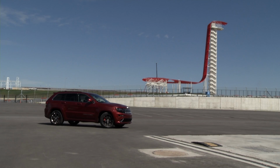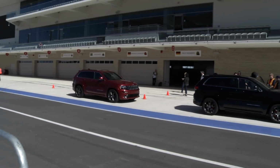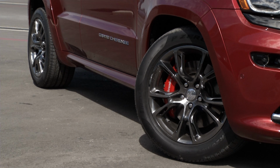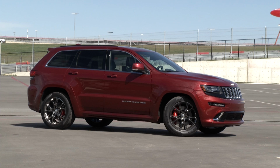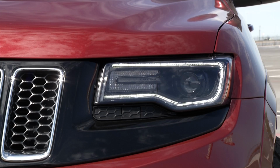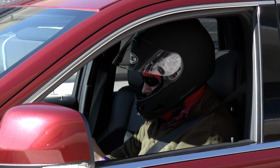For the press event, we've been invited to the Circuit of Americas near Austin, Texas. Jeep has adapted the Grand Cherokee to this habitat by lowering the ride height, adding a new spoiler, and very grippy Pirellis on 20-inch wheels. Like all 2014 Grand Cherokees, there's a new grille, which is black on SRTs. Headlights get LED signatures. Love the new taillights, too.